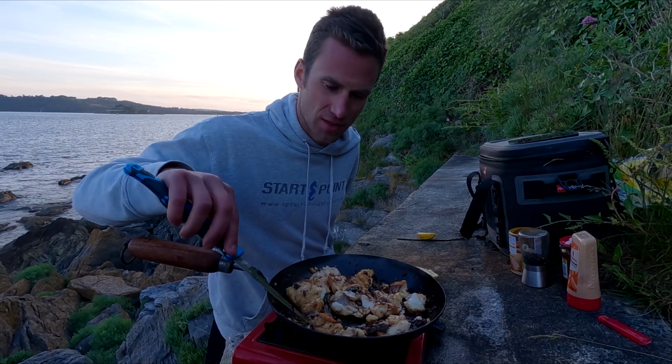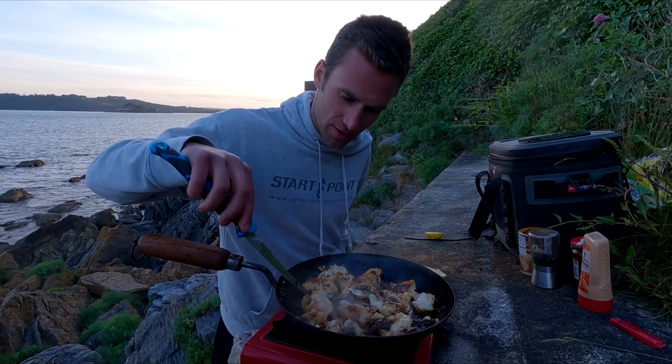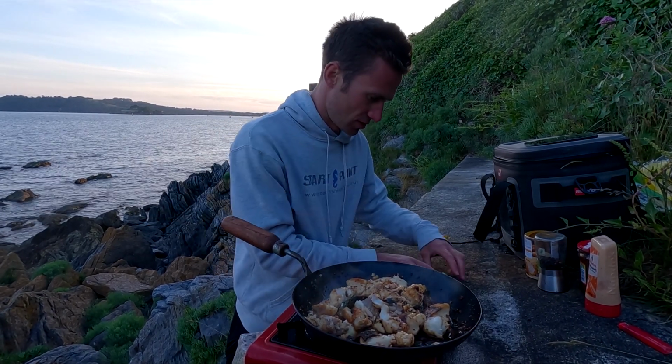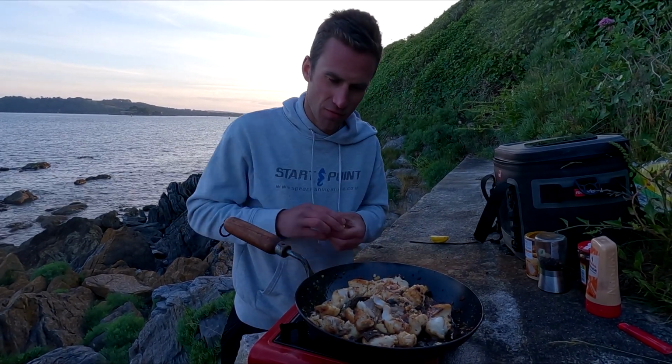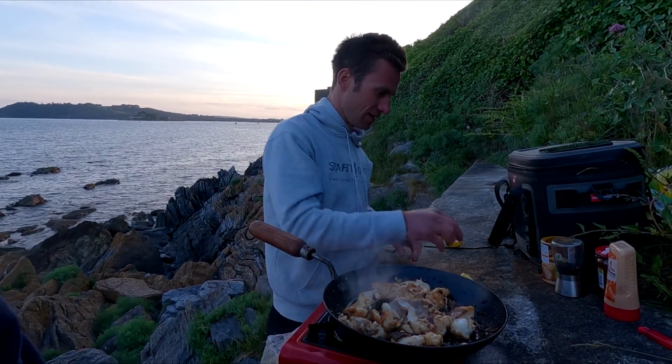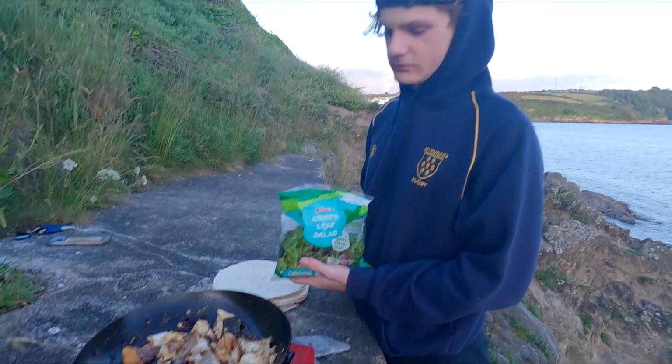Chopped it up a bit, diced the fillet up because it was so thick, and now it's all absorbing that chili and ginger and soy sauce. And just time to finish off with a squeeze of lemon. Lovely. Right then, over to Chef Toby.